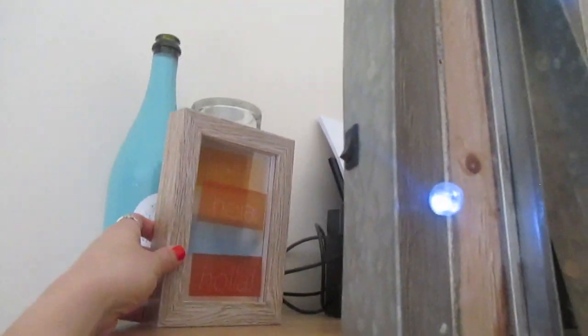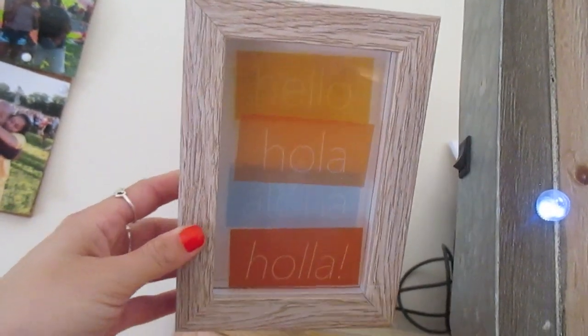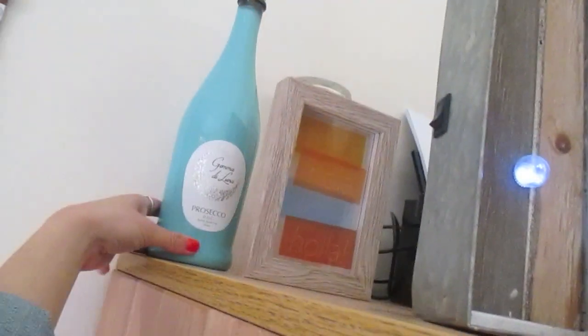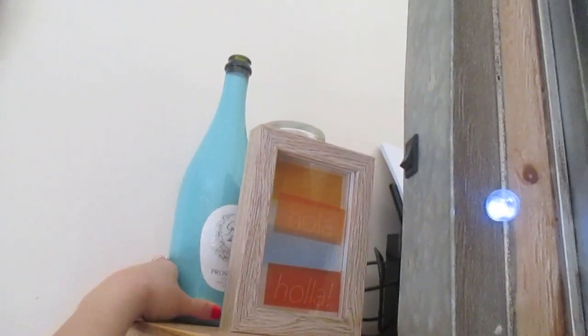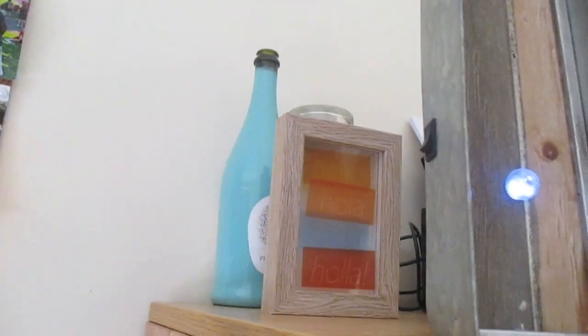Back there, I have this sign. I don't know where this is from actually. It just says hello in a bunch of different languages. Probably honestly from Target. Just goes in front of these things. I just have this Prosecco bottle because I thought it was cute, and then I have a vase back there because sometimes when Nick visits me, he brings me flowers and I need somewhere to put them.